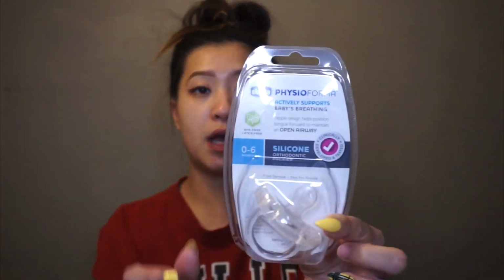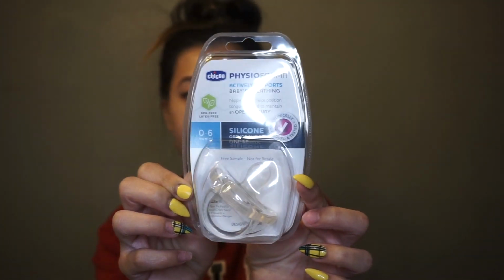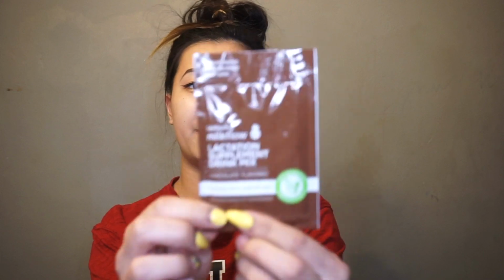Next thing in the box here is a pack of WaterWipes, and it comes with 10 wipes in a pack. Then we have here a pacifier from Chicco. This is the Physioforma pacifier. Ooh, what is this? So the next item I'm pulling out is from the brand Upspring Milk Flow. It's a lactation supplement drink mix. It's chocolate flavored, which is really cool.